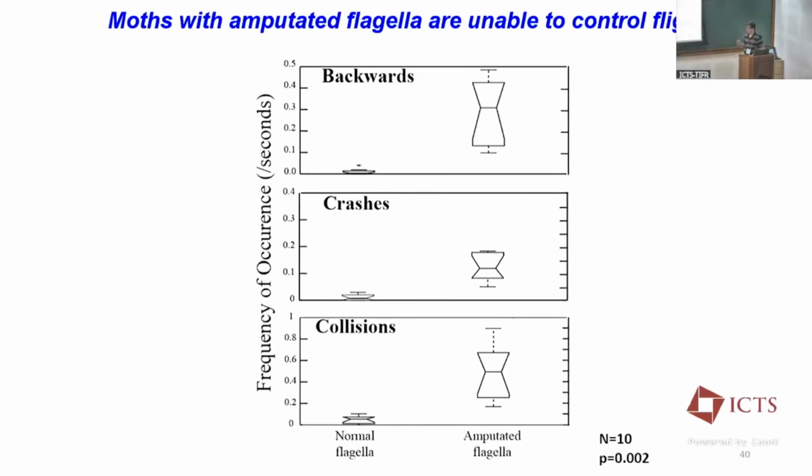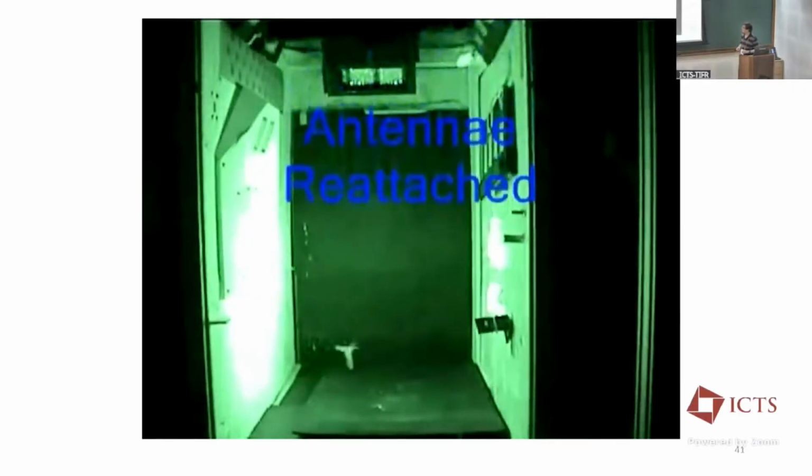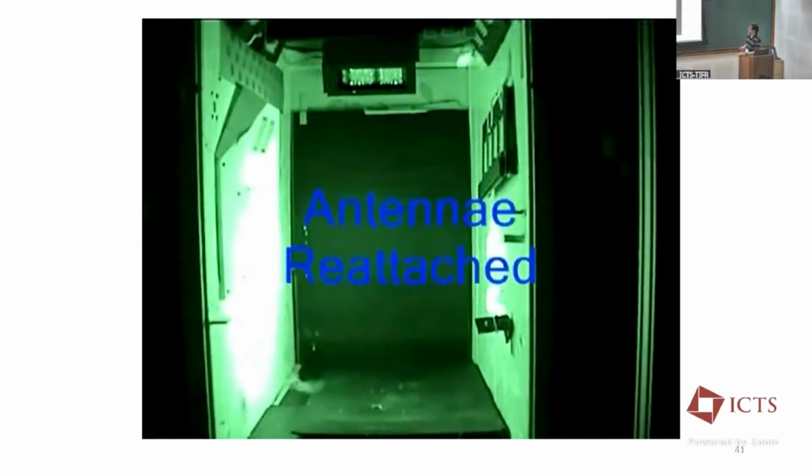Now, you might say that, well, it's a pretty invasive experiment. The moth might be in pain or whatever it is. So you need a control experiment. And the control experiment is to glue the antenna back. It was a crazy thing to do, but it worked. So we glued it back, flight was restored. It's not perfect, but it was pretty good.